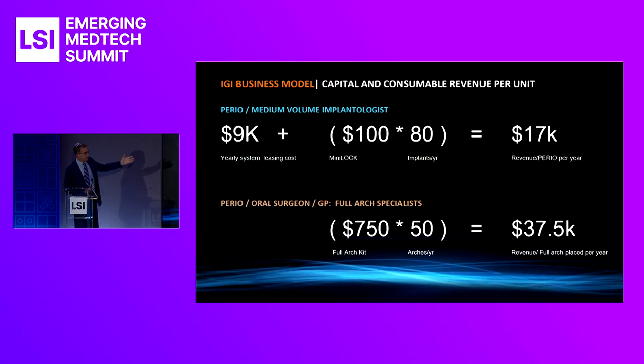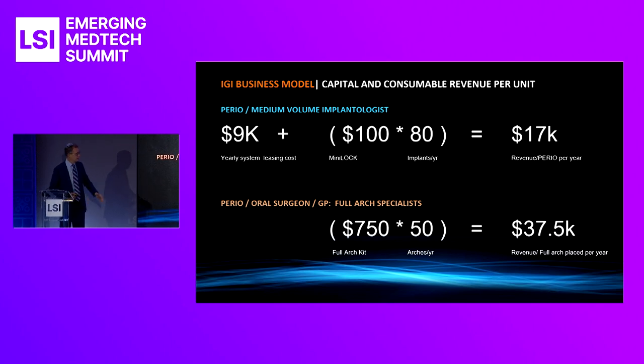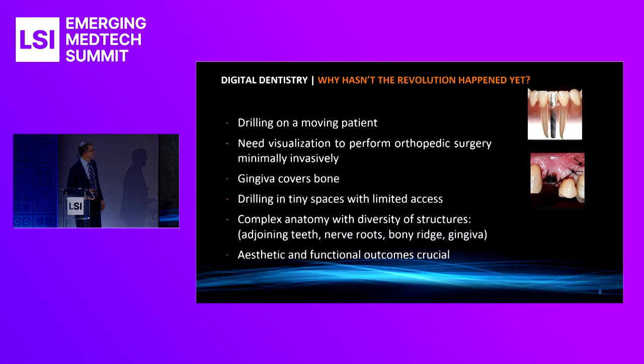What do the economics look like? We have a proprietary consumable protected by three patents. I have it here to show you. And if a dentist uses 100 of those per year, then that's generating $8,000 in revenue plus leasing of the system. But now let's look at the full arch specialists. These are a smaller percentage, much smaller. Many full arch specialists will restore 50 arches a year, 100, 150. At $750 per arch, it's substantial continuing revenue, $37,000 per year.